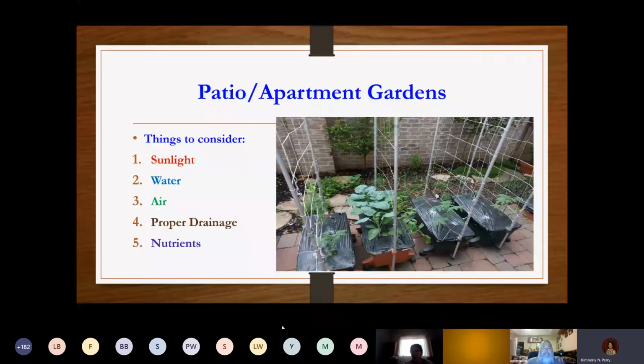We have the string on each side, where if you're growing something that needs support, such as tomatoes, you can kind of interweave them within the strings. Or if you're growing something like cucumbers, it's a great support. Okay. When having a patio garden, you want to consider sunlight, water, air, proper drainage, and nutrients.